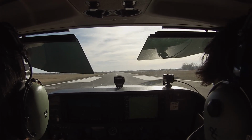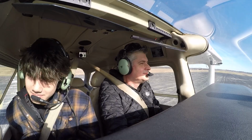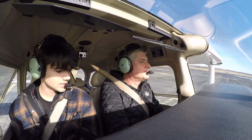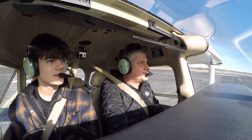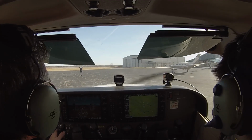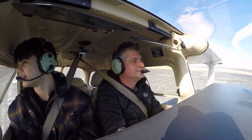This plane is tight. That one's even smoother. That's a Cessna 150. Will be departing to the northwest. That's a two-seat version of this plane. That's an 8-seat plane over there, and then a bigger King Air. That's huge. Yeah, I can't fly those.